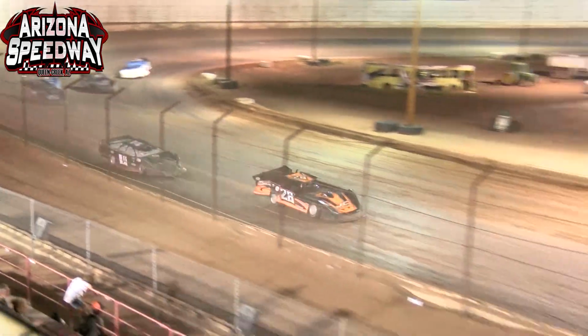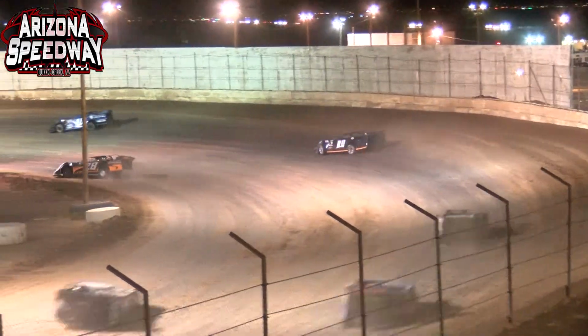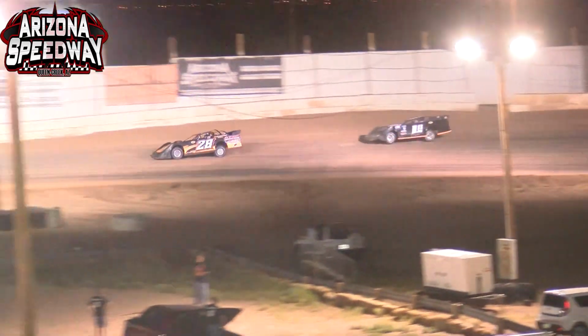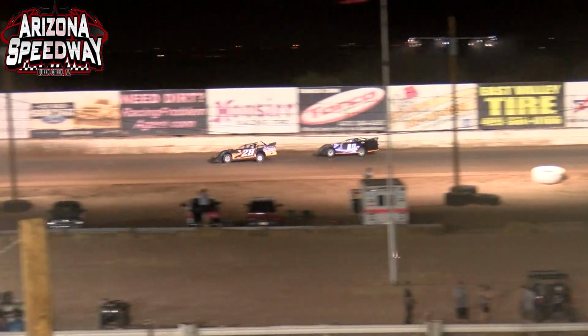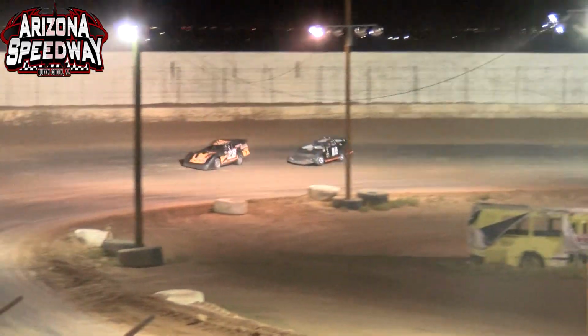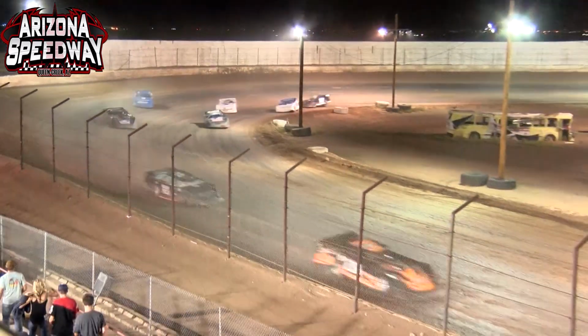Parker's still your leader with Cornell in 2nd, Schultz in 3rd, and they've pulled away from Bruce Duckett and the rest of the field. And the rest of the field does include Nate Warren right now, that number 8 machine, after being involved in the first yellow flag and spinning out by himself. He is back up inside the top 5, so Nate Warren with a good rebound here, that number 8 car.